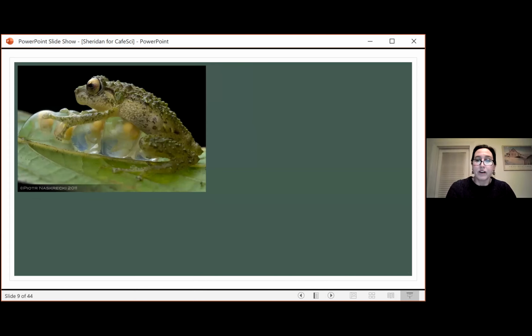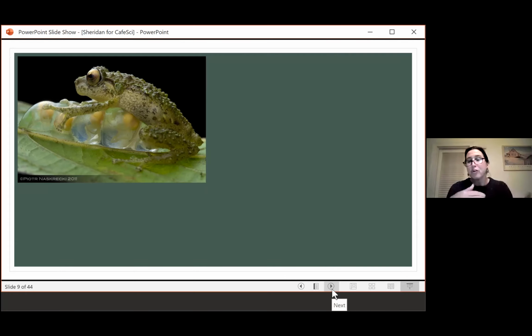The other thing I like about frogs is that they have incredible variety in terms of their ecology. So some frogs have parental care, like this little guy protecting his eggs. Very interestingly, there's a lot of examples of male parental care in frogs. And they also have really varied reproductive systems. So normally frogs have external fertilization, similar to fish. So a female will lay the eggs, a male will fertilize those eggs, and then those eggs develop.